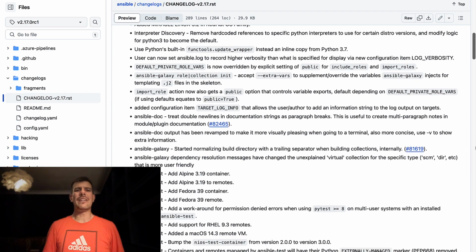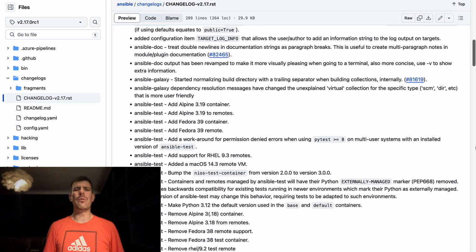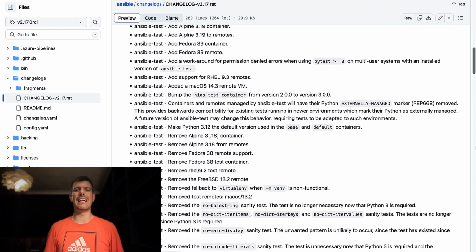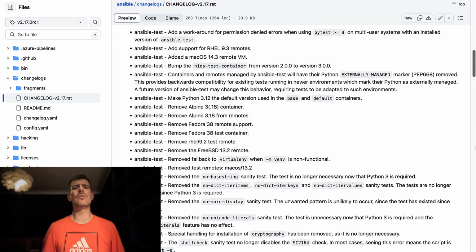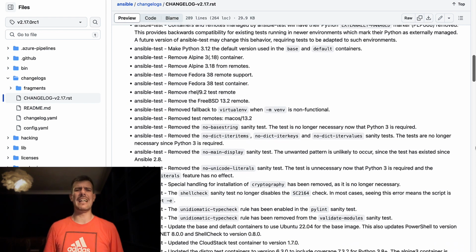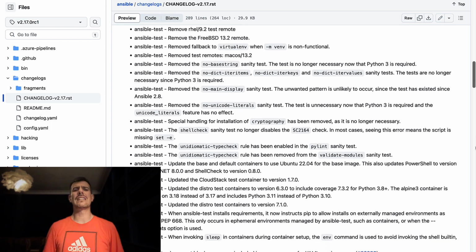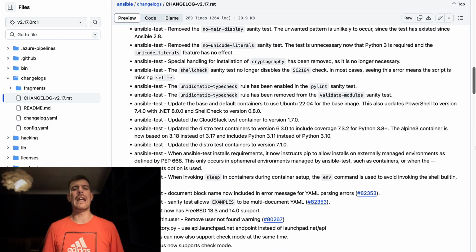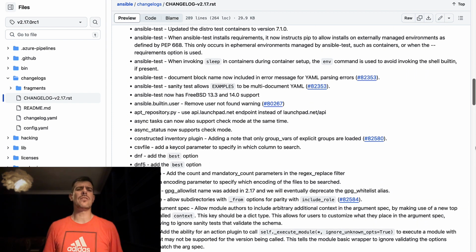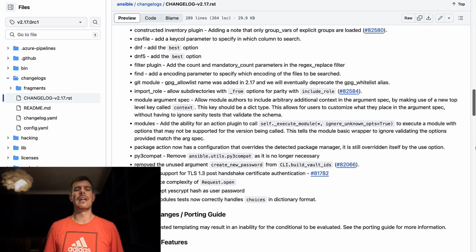Imagine automating your entire IT infrastructure with a single tool. Now, with the newest release of Ansible, you can make that a reality. Ansible 2.17, codenamed Gallows, is not just an update, it's a revolution in automation. The first release candidate was released on April 29, 2024. This version promises a leap in efficiency and security.